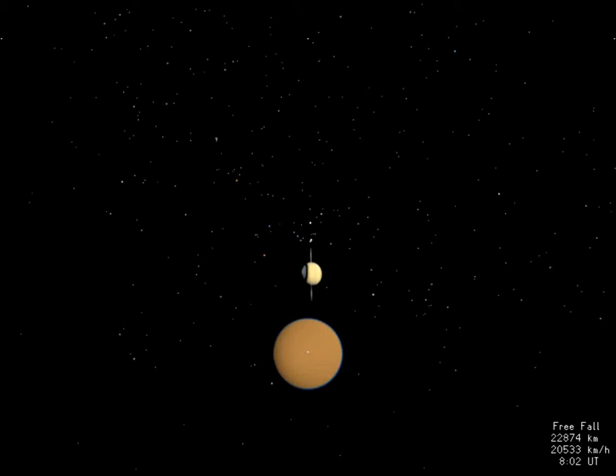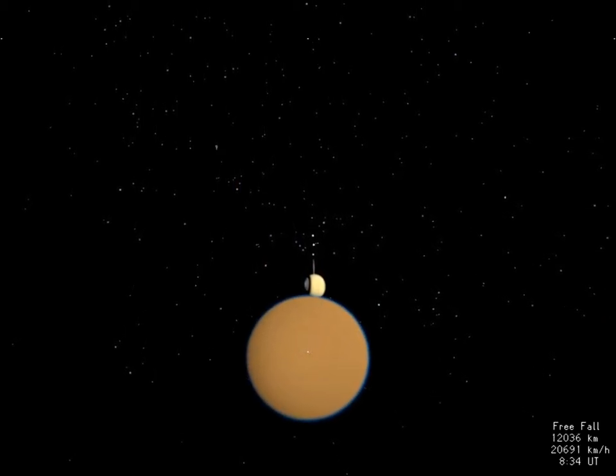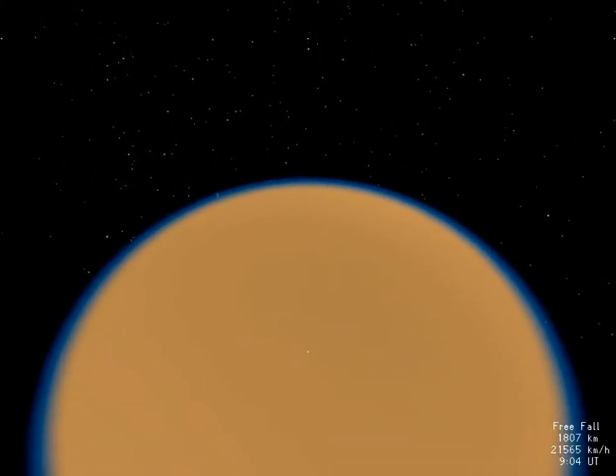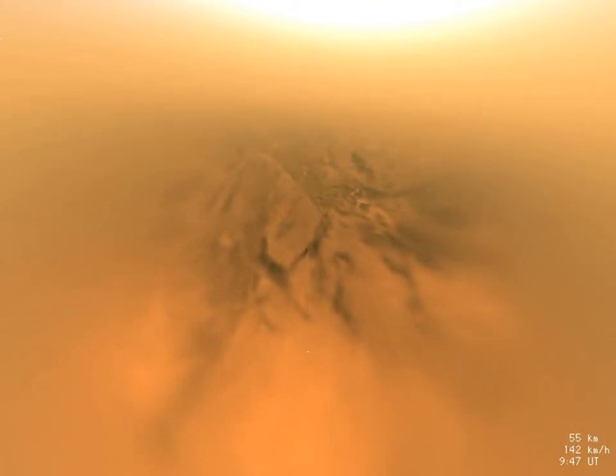Huygens' speed increases to near 6 kilometers per second, and Titan's disk quickly obscures our view of Saturn and its more intimate moons. As the probe enters Titan's atmosphere, the heat shield reduces the speed some 15-fold within a few minutes. The main parachute reduces the speed further. 15 minutes later, the smaller stabilizer chute allows a faster descent at first, but slows as Huygens enters the lower, denser parts of Titan's atmosphere.